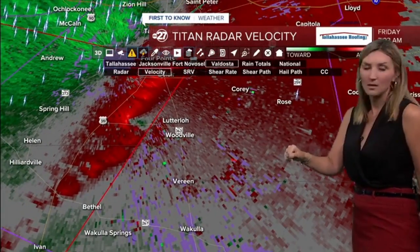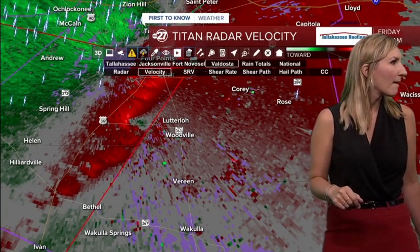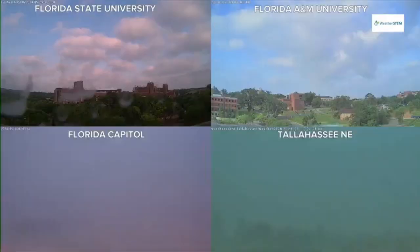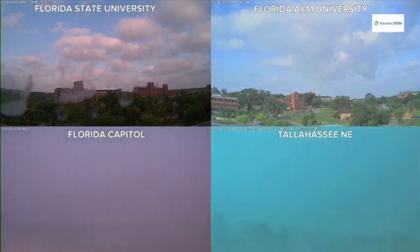Two of the cameras are offline, but the bottom two are looking pretty dicey. Cannot see the Capitol right now. If we can pull up WSI2. Can we pull up? Yeah, thank you, Dennis. Okay, so these are obviously offline, the Florida State and FAMU, which is where that tornado is very close now. But Tallahassee Northeast, Florida Capitol, I mean, my goodness. I'm surprised they even still have power, to be honest with you. Wow. That is going to be a very tricky morning for us. So those Capitol shots and that Tallahassee Northeast shot is where that storm is moving in now.